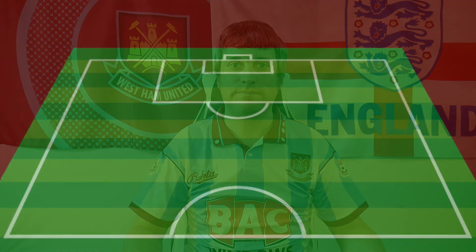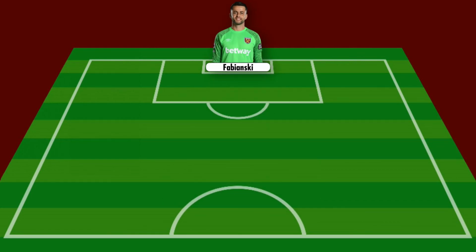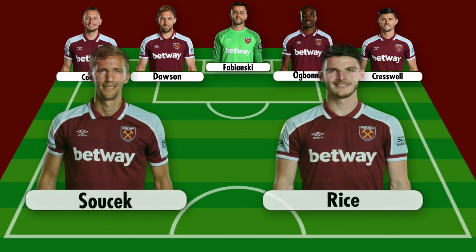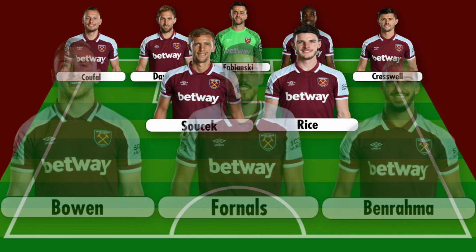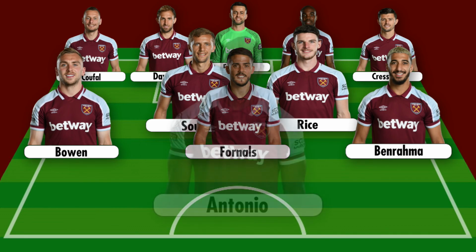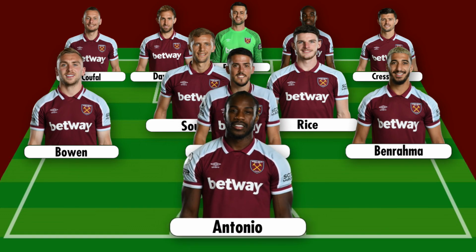Which brings us very nicely to the starting 11 that I hope to see. Now, I can't see any changes to the starting 11 since the Palace game, because, as I said, Zouma's out at the minute, so this is pretty much the starting 11 I reckon we're going to play. Fabianski in goal, with a back four of Coufal, Dawson, Ogbonna and Cresswell. Soucek and Rice in the defensive midfield, with Bowen, Fornals and Benrahma in the attacking midfield positions, supporting Antonio up front.